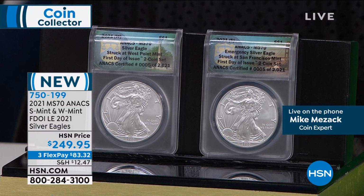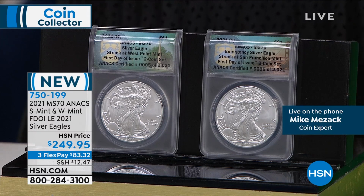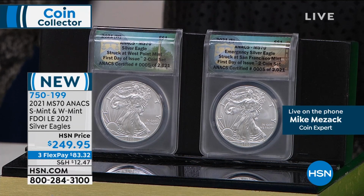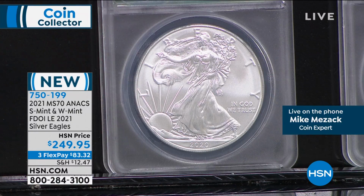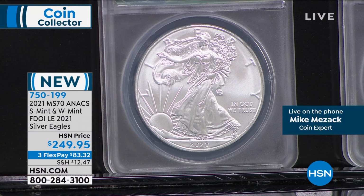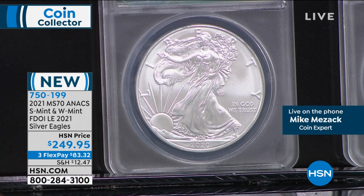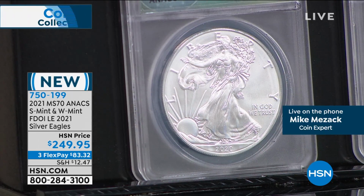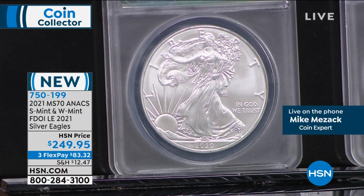We then found out, within about the last 10 days, that the S Mint is going to help out. So we scrambled, and were able to get enough S Mints to do 2021 match-numbered perfect pairs. Struck at West Point Mint, emergency struck at San Francisco Mint. The San Francisco Mint is the rarer of the two coins. There's no doubt about that. And the West Point Mint coin, HSN price was $139.95. I have got the pairs that are exclusive to us, 100% exclusive to us, for $249.95.